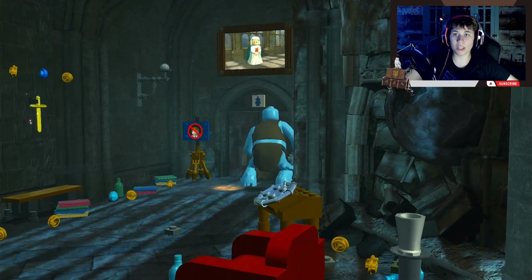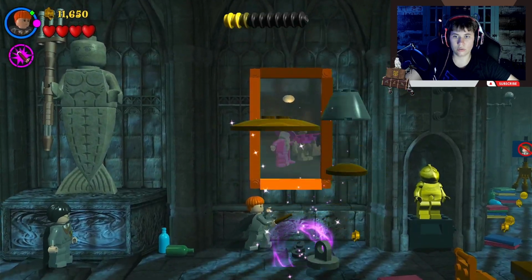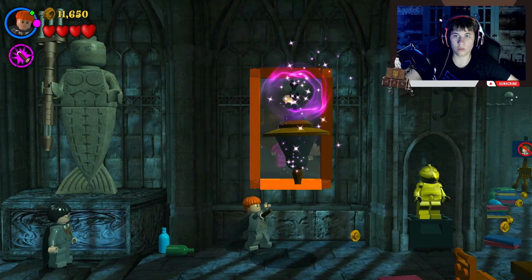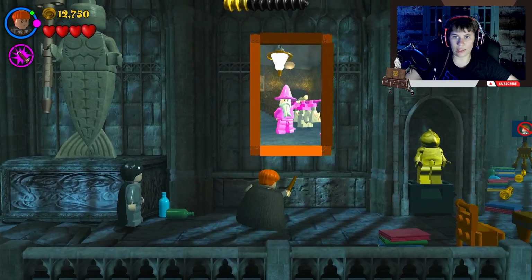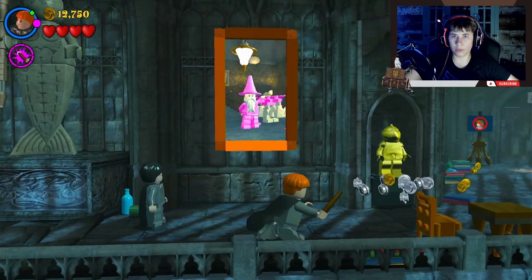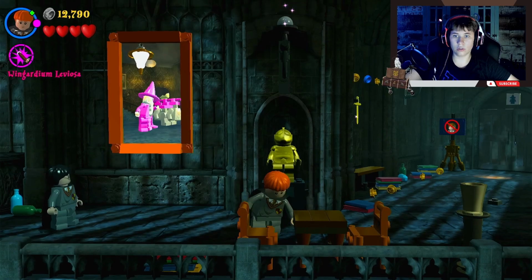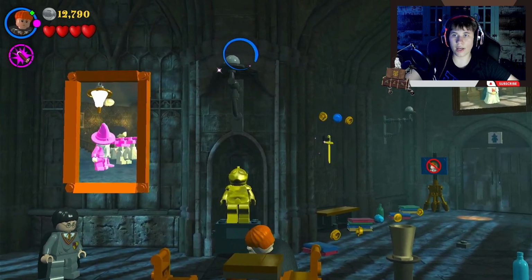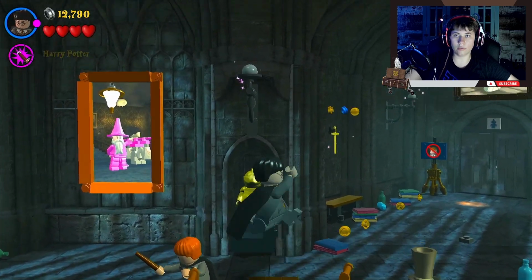There's the girls' bathroom. No boys allowed. There's a light for you. Okay, I don't think he wants to help me. There's a light up there. Ron, can you please just cast a freaking spell? Oh god. Harry, can you do it better than him?